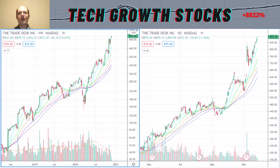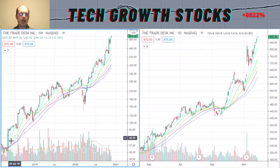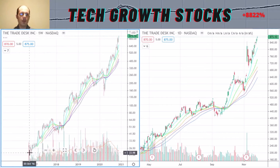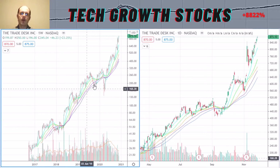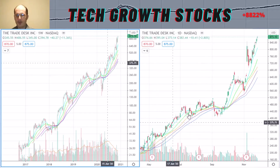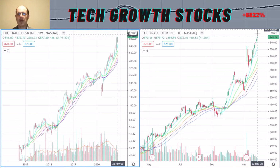Okay, so let's start right off with the first stock, and the first stock, as you can see, it is TTD, the trade desk. Here you can see the longer term chart of the trade desk, and as you can see, the trade desk had its IPO in September 2016, and after its IPO it formed a nice and strong uptrend and has been uptrending since then. In the short-term chart, you see a nice uptrend, and recently you can see the trade desk accelerated its uptrend. It looks like it wants to go even higher.